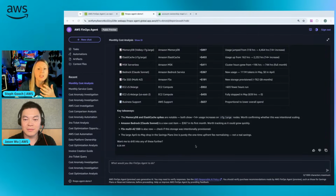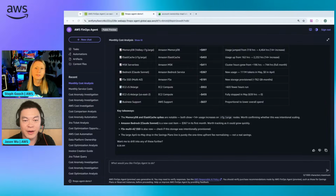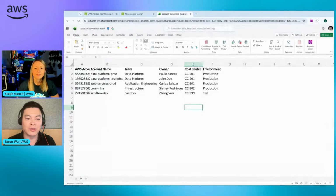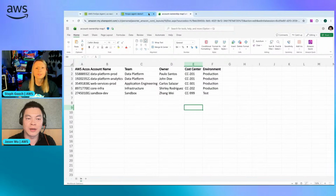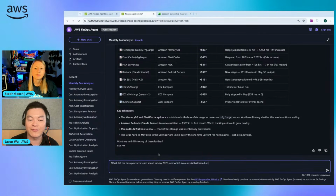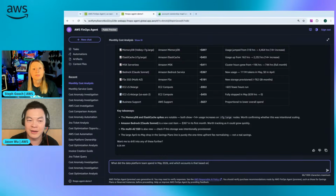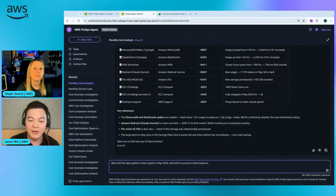So we've seen you do some prompts in here and the HTML report. Can you also generate a PowerPoint in here? Yeah, we can. Before that, I think there were questions people have around the context file. We showed this, and the context file has been uploaded to the FinOps agent. As we can see, there are different account mappings to different teams, where we can ask a follow-up question about the data platform team, which is not stored in the AWS environment. It's just for the FinOps agent to be aware of, so we can ask what the data platform team spent in May, instead of just aggregating by the accounts it's based on.